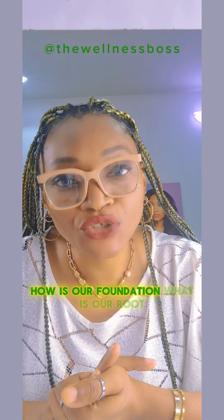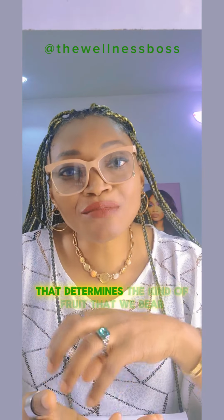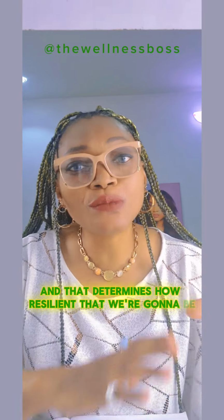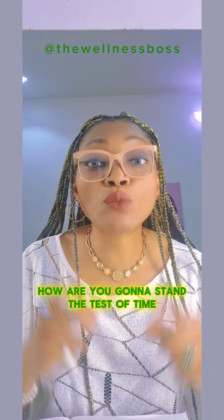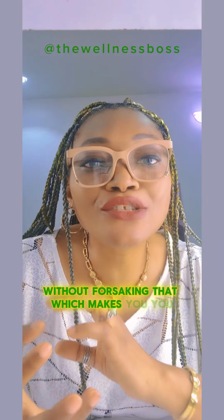How is our foundation? What is our root? What are we rooted in? That determines the kind of fruit that we bear, and that determines how resilient we're going to be in life, regardless of the storms that are raging. How are you going to stand the test of time without losing yourself, without forsaking that which makes you you?